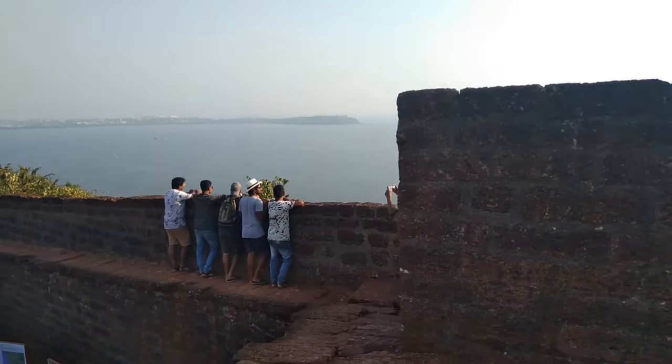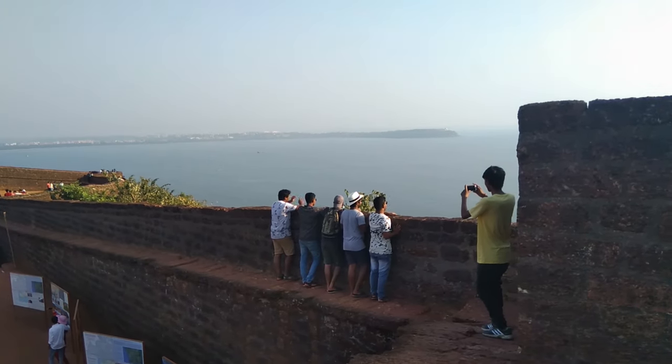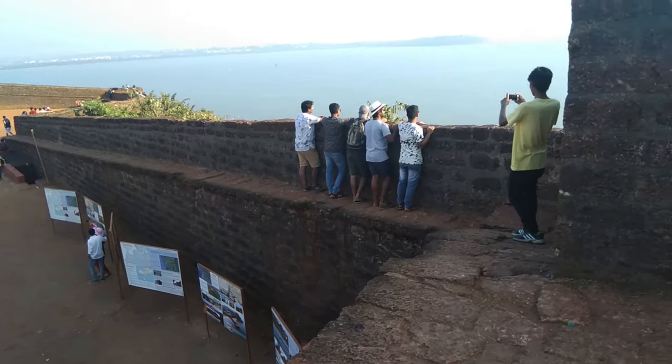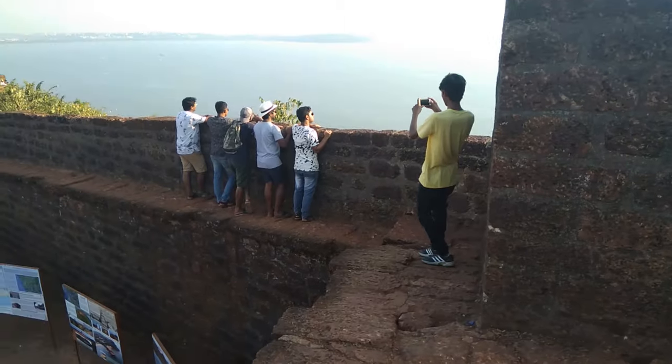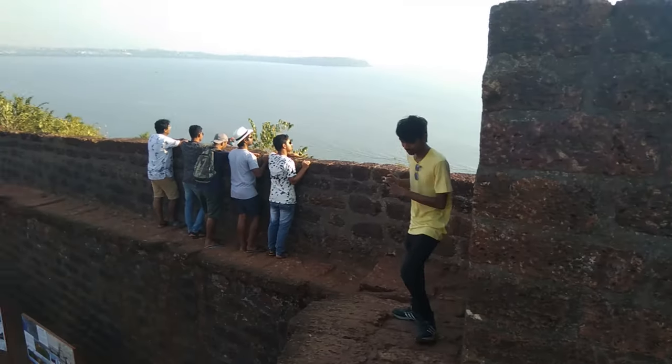The way from the fourth corner to the first corner, if you want to go there, is quite narrow, so you need to take care over here, and even the land is not that even, so you'll have to go a bit slow.